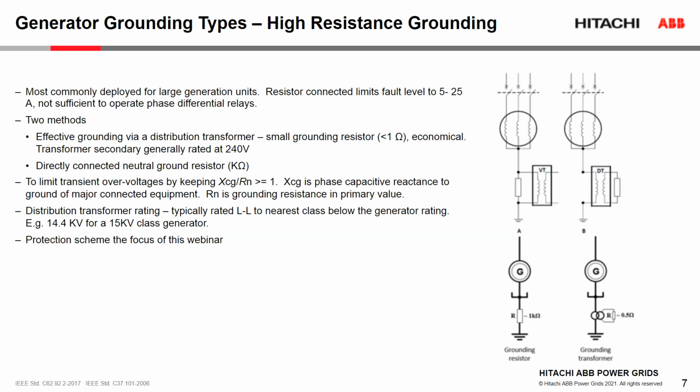The distribution transformer typically needs to be rated higher than the phase-to-ground voltage of your generator. So typically it's selected to the line-to-line rating of the nearest class below the generator rating. For example, if the generator is 15 kV, then typically your distribution transformer is selected for 14.4, because your phase-to-neutral rating for that generator is about, I think, 8 kV, so 14.4 is substantially larger. Okay, the next couple slides we'll dive into the protection scheme of this type of grounding.